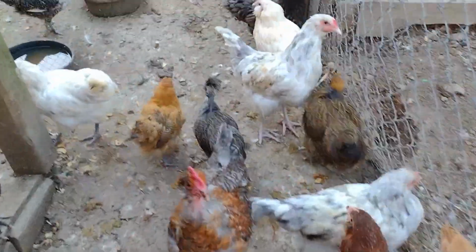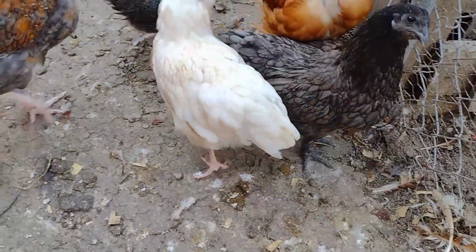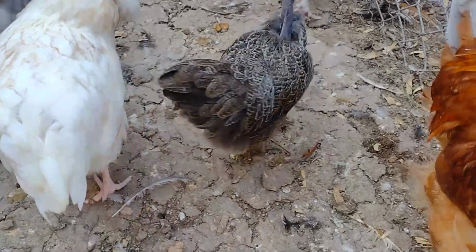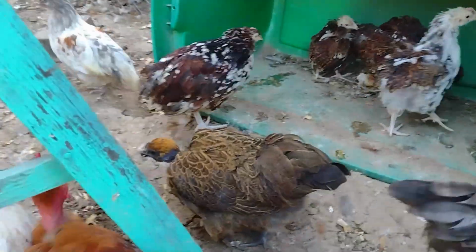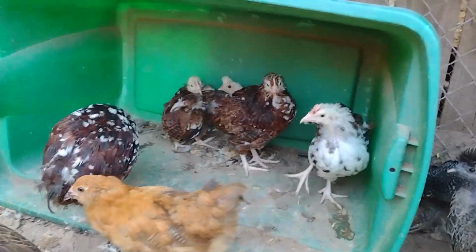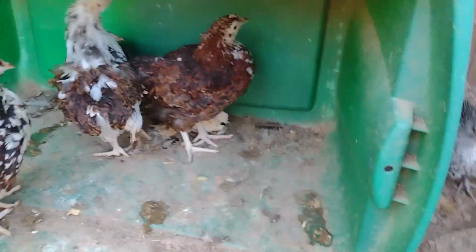And you can see back here, look at that one. Isn't she pretty? There's a little pullet. I don't know if you can see it, but she's got rounded feathers on her butt, like this little girl here. Rounded feathers on her butt. These are some of the babies that I brought out today.